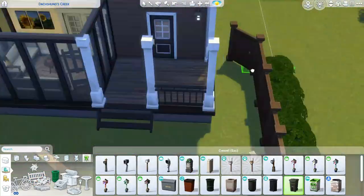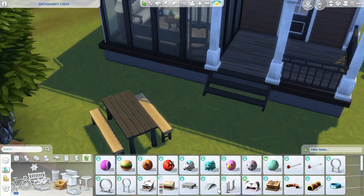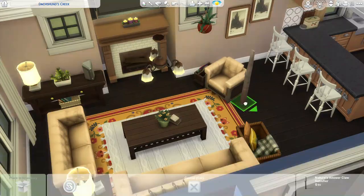Either way, we're just kind of finishing up the final touches here, adding some more terrain paint just to make everything look a bit more natural. And we're going to be coming up on the screenshots here in just a moment.